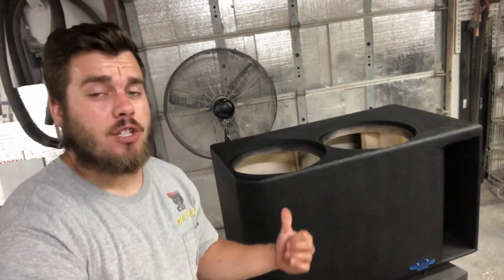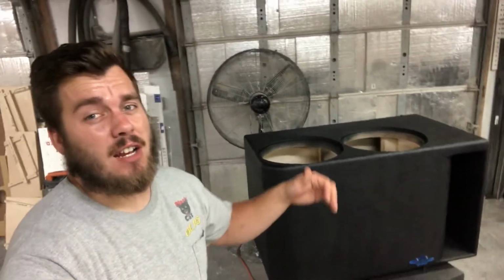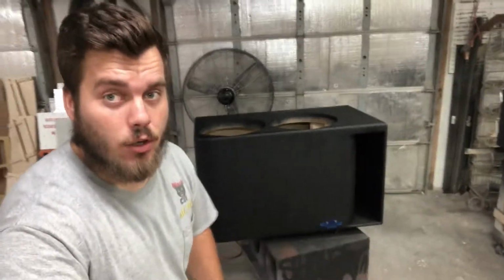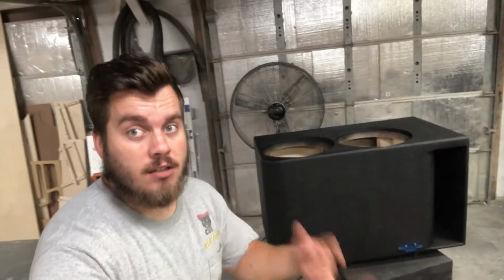We got the latest enclosure I just finished up for two Skar EVL 15s. It's got a Kerf port, Kerf side, black bedliner, triple baffle, all the good stuff. We're going to get to showing you guys this enclosure more in depth, pricing, sizing, and how you can get one yourself. So here it is, and stay tuned.